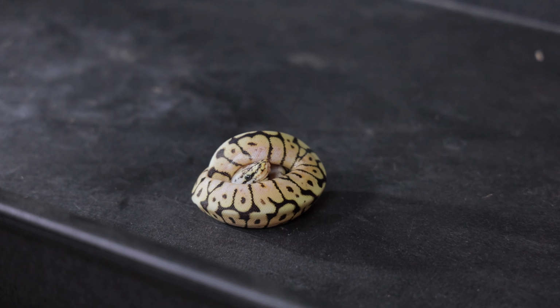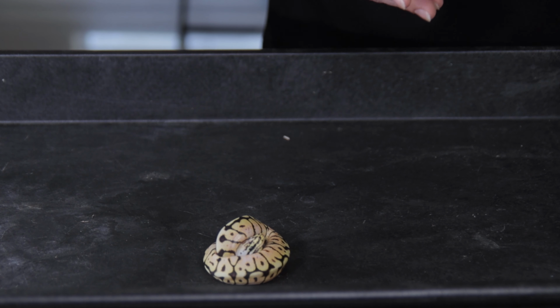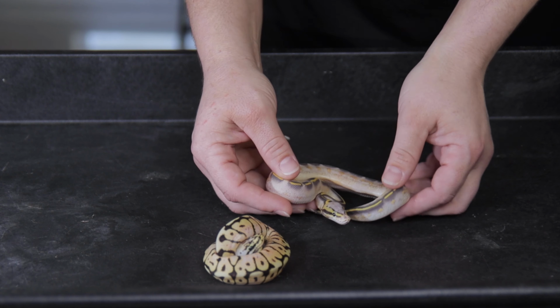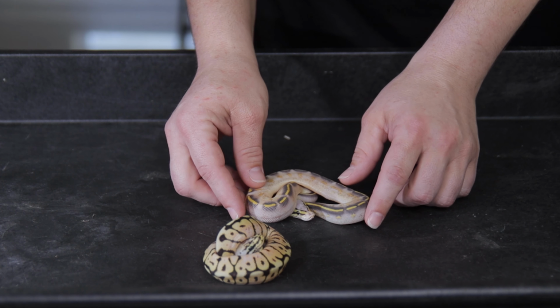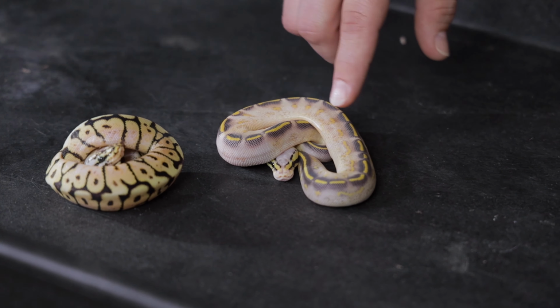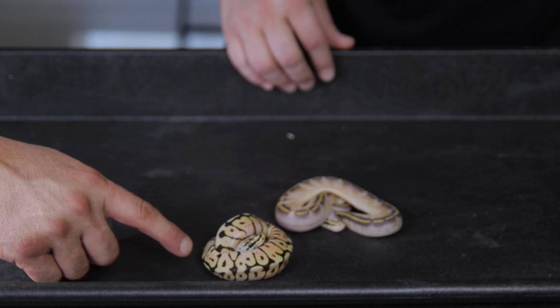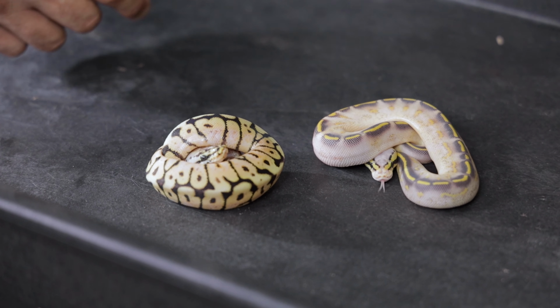And this beautiful boy here, is that a boy or girl? They're both boys. That is a boy, yes. And this is a pastel highway. Isn't he citrus too? He's a boy too, yeah. Citrus Pastel Highway, yes. They're both citrus. And what's cool is that when he was born, all this yellow was more of a whitish color. So he was very light.